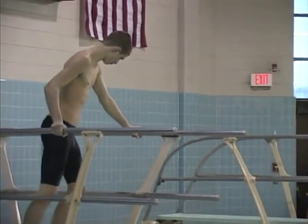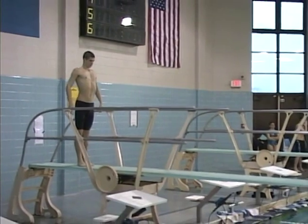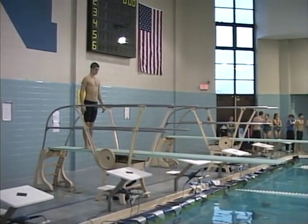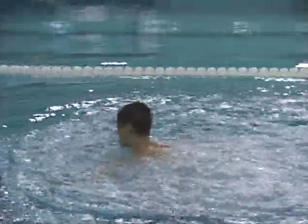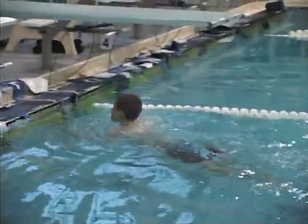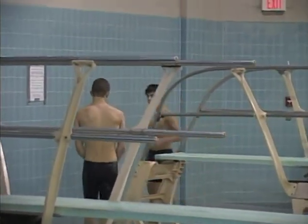Danny for Norristown is up next. He did a reverse dive with 1 somersault in tucked position. As you can see, he went off forwards and then did a back somersault, which is why they call it a reverse. His scores were 5, 6, and 5.